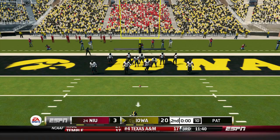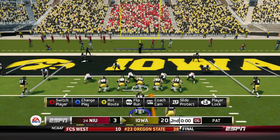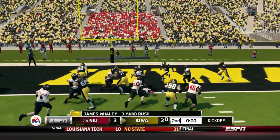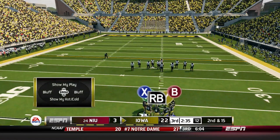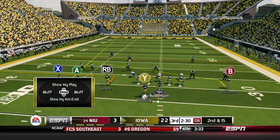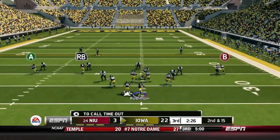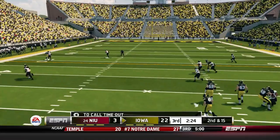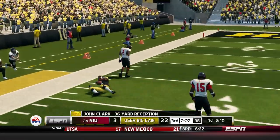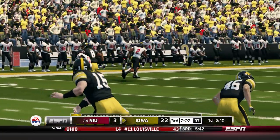So the offense will stay on the field and attempt the 2-point conversion. He's in for the conversion. Now I'm going to go with this stick play. I'm just going to try to hit Clark down. Ooh, I think Clark's going to be open. He airs it out. Yes, Clark. Diving catch. He left his feet, made the catch, and managed to secure it when he hit the ground. That is what I like.